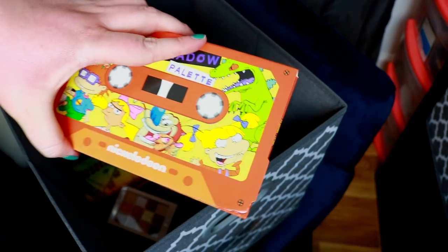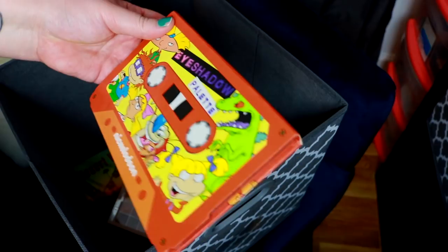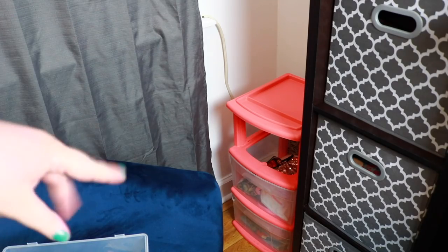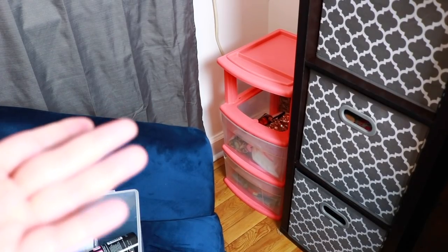And then I have this one, which I always wanted to do a video on, and then I just never did. And as you can see, I never opened it. It's the Nickelodeon palette. And last but certainly not least, I have this little plastic container on the side over here. Nothing really particularly interesting goes on in here.